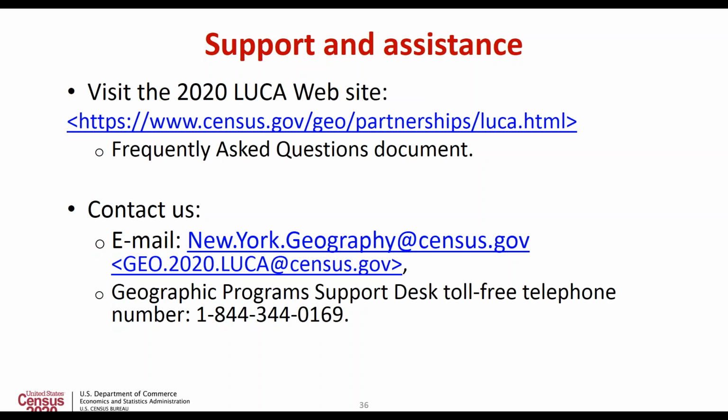We'll try to get everything done by December 15th. That's important. It is doable, but if this is the first time you're seeing those forms, I understand it can be difficult. We'll work with you on that. But in terms of getting the forms right now, they're available on the website right now. And you can scan them in and email them immediately to go.2020.luca@census.gov, and you can be registered before December 15th, 2020.